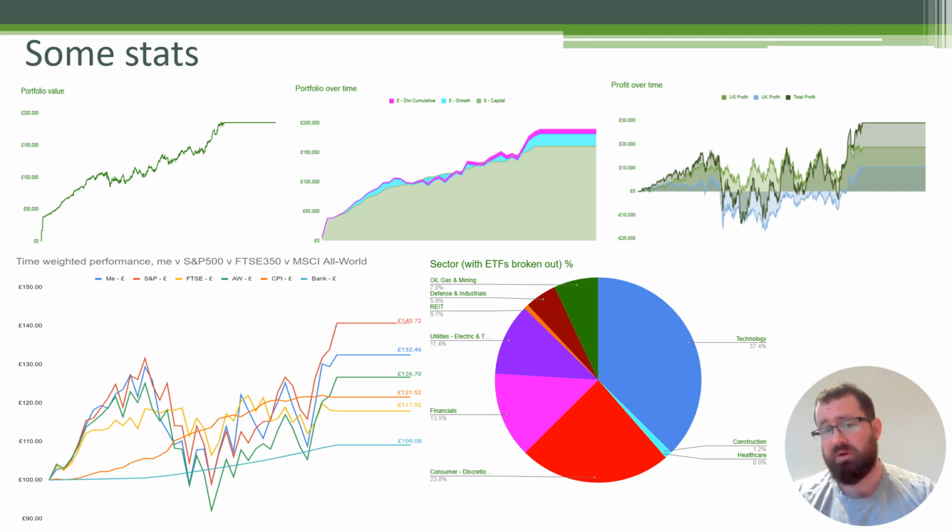So this is where I'm most exposed. Pretty happy actually with my utilities and financials position, especially because utilities is mainly Gamma, a small listed UK company with a European exposure. And then financials is a bit more broad-based, a lot of insurance in there, and actually some of my more dividend-yielding stocks, which is absolutely fine as well.